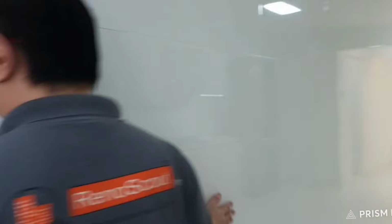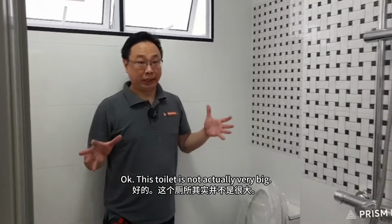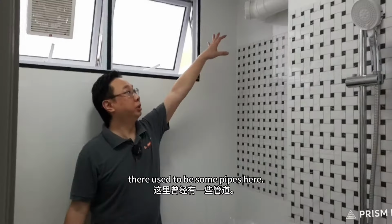This is the interesting one. Okay, this toilet is actually not very big. And if you can see, there used to be some pipes here.